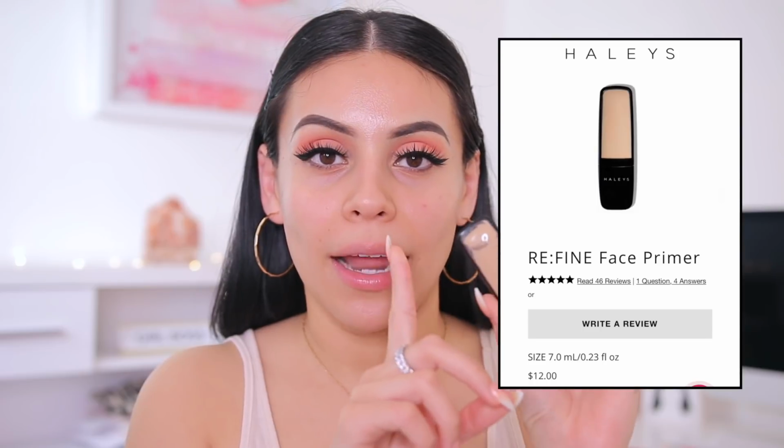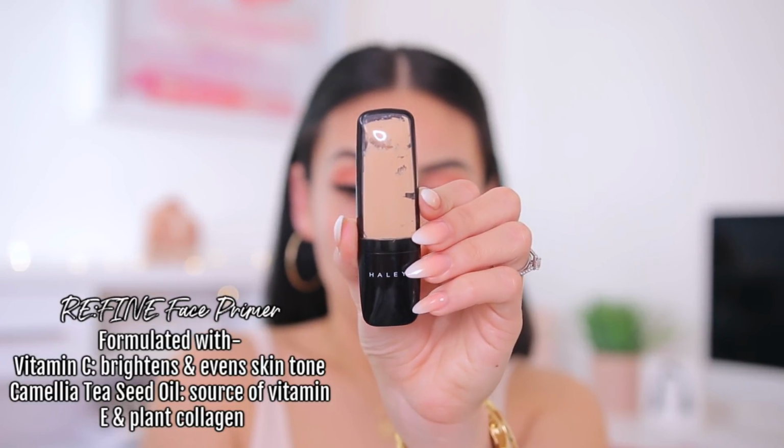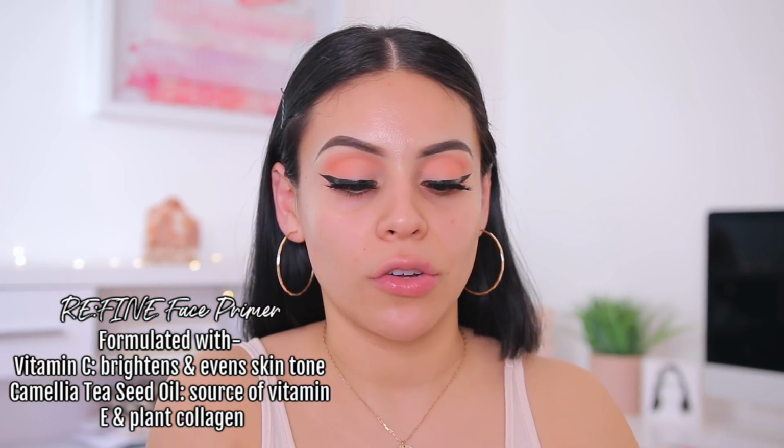I talked about this in my current favorites that I did last month, and this has been one of my favorite pore filling primers. This is actually a dupe for the Smashbox Photo Finish Primer. This is honestly the same exact thing, if not even more smoothing. It is so amazing. It makes your face look so soft and seamless. Your products go on really nicely. So this is what the packaging looks like. This does have vitamin C in it, and I'm gonna leave more of the skincare benefits as I go for each product on the screen so you guys can see.